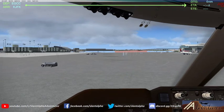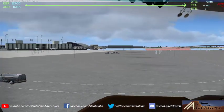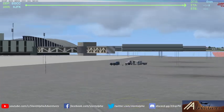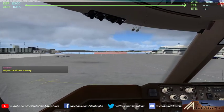Yeah, so I was looking for a scenery enhancement that would put the old Worldport back, and I didn't find one. I think that's the bridge that used to connect to it there, I would assume. But the old Pan Am Worldport used to be right here. I guess these are cargo spots now, I'm not even sure.